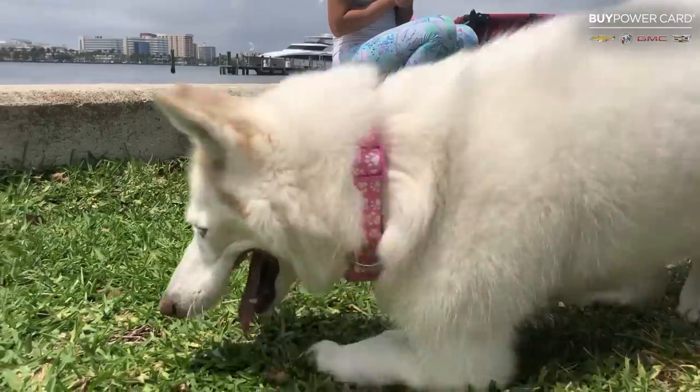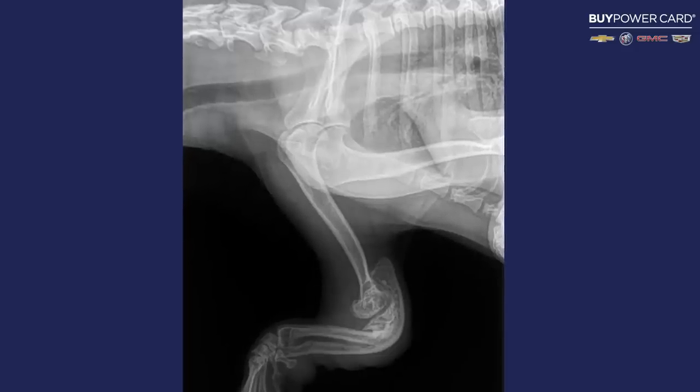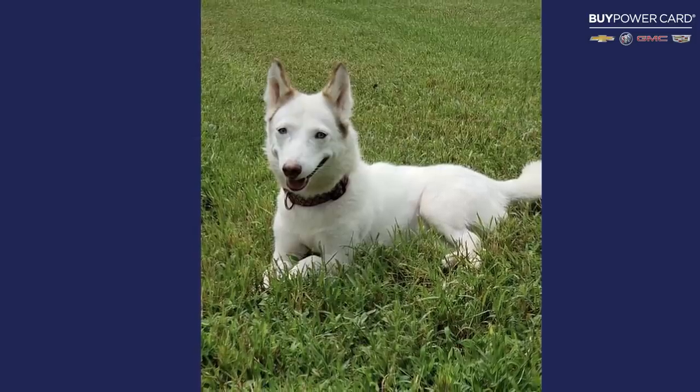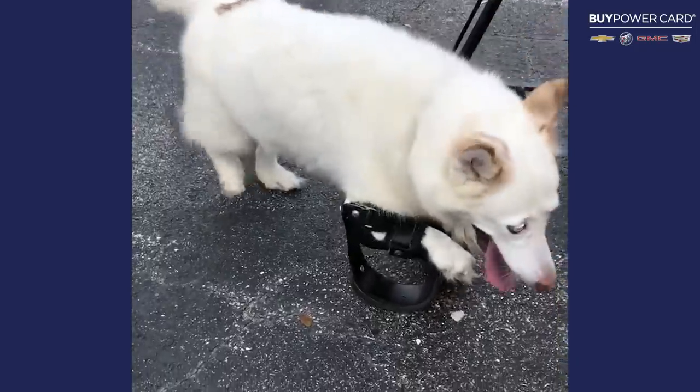Those zoomies. So in the beginning, we wanted to do surgery to help her legs be the way they should be. But after going through and looking at her x-rays, the doctors didn't honestly even recommend surgery. It would have been a very painful process for her. That's why we went the prosthetic route. Hi, sweetie. Oh, that face.